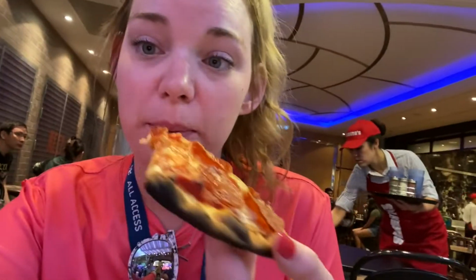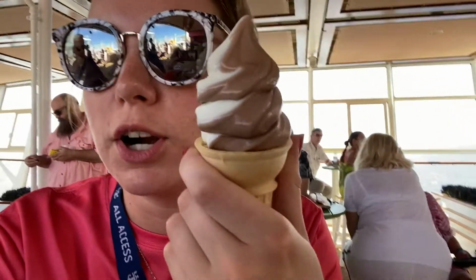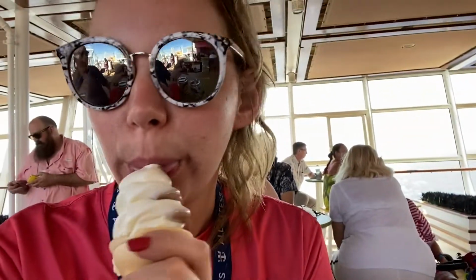Day 5 of the cruise. Fifth time to eat Sorrento's pizza. Delicious. I acquired a swirl cone. My life is complete.